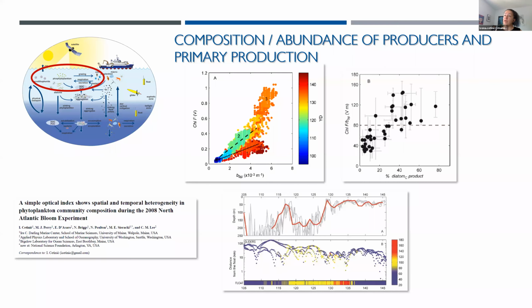And since all our platforms had these two measurements, we could extrapolate this now inferred knowledge about the phytoplankton community structure and start evaluating differences in community evolution throughout the spring bloom over different time and spatial scales.